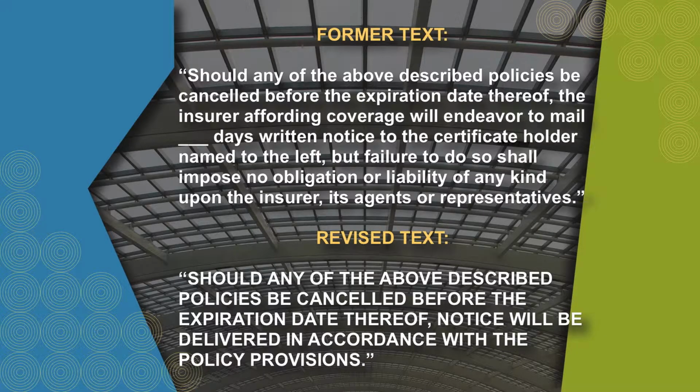I understand that ACORD updated its certificate forms in 2009. Isn't that right? That's right, Joanna. And the most significant change relates to the insurer's requirement to provide notice to the certificate holder in the event that any of the policies within the certificate are canceled prior to their expiration date. So what's the effect of that change, if any? Well, the new language in the ACORD forms requires that the insurer provide notice to the certificate holder in accordance with the terms of the policy itself. The problem with that is that a typical insurance policy only requires the insurer to provide notice to the primary insured. So there's no adequate protection to the certificate holder in the event that any of the policies are canceled.